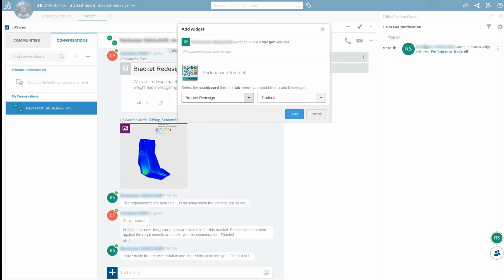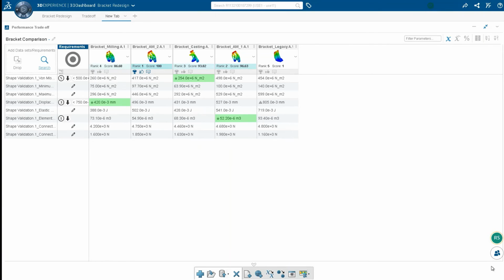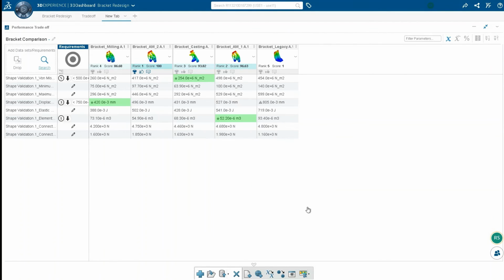Simulation Collaborator delivers easy-to-use tools on the 3DEXPERIENCE platform, enabling seamless engineering collaboration between any project stakeholders to make well-informed, traceable, data-driven decisions.